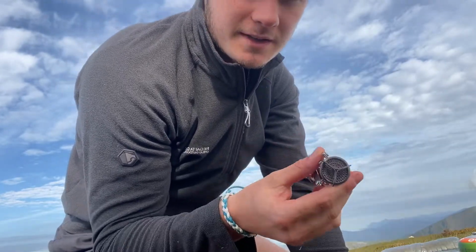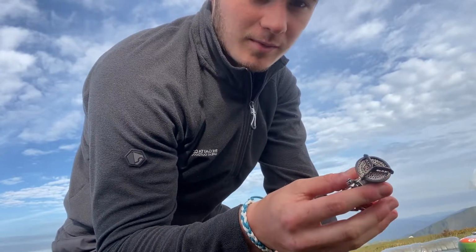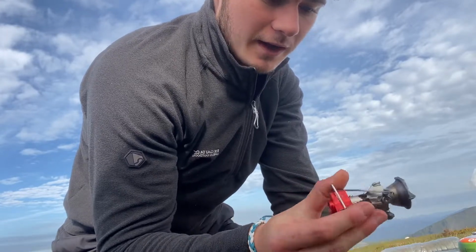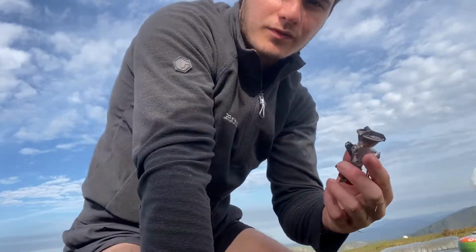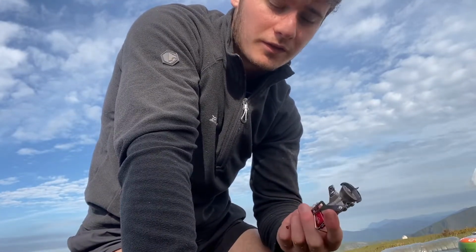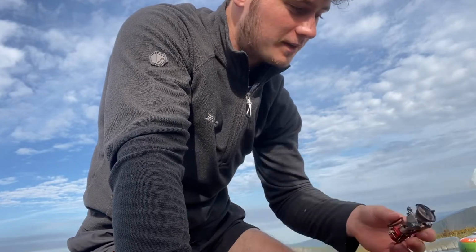Now, don't get me wrong, it is still up here, but the majority of the time when you get to the top of a mountain, it's windy. So you do need to make sure you can cook your food. So yeah, that's that. I would recommend getting one if you're thinking of going camping anywhere and want a compact, lightweight stove and way of cooking your food. I would say this is probably one of the best ways.